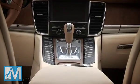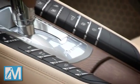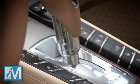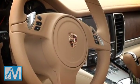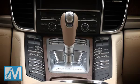You see, rather than go for some fiddly dial-operated menu system like BMW's iDrive, refreshingly you can operate the Porsche's functions using good old-fashioned buttons. However, there's quite a lot of them. In the front alone, I've counted 94, and there's even more in the rear.